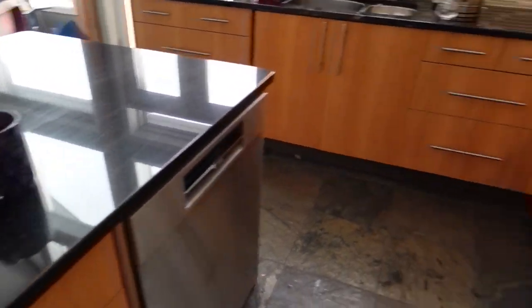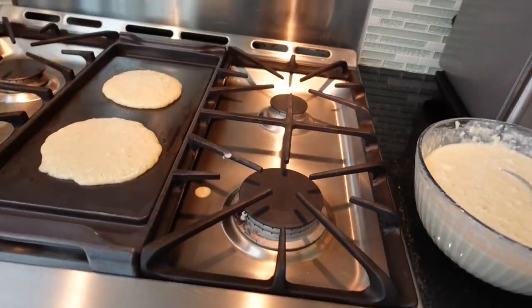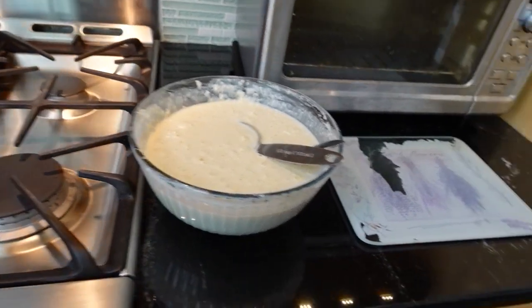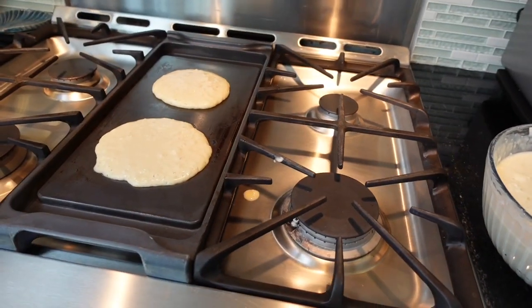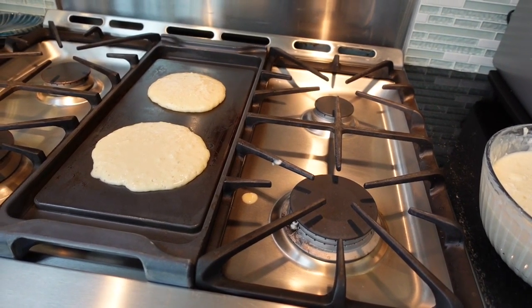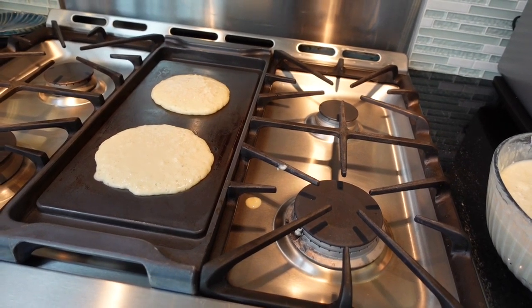It looks like I haven't even been here. Although over here we do have the pancakes cooking. I'm just going to wait till they bubble and turn over. And this is just such a fun, easy recipe. And again, I'm going to mainly have them for breakfasts, but I am going to enjoy a little bit now too.